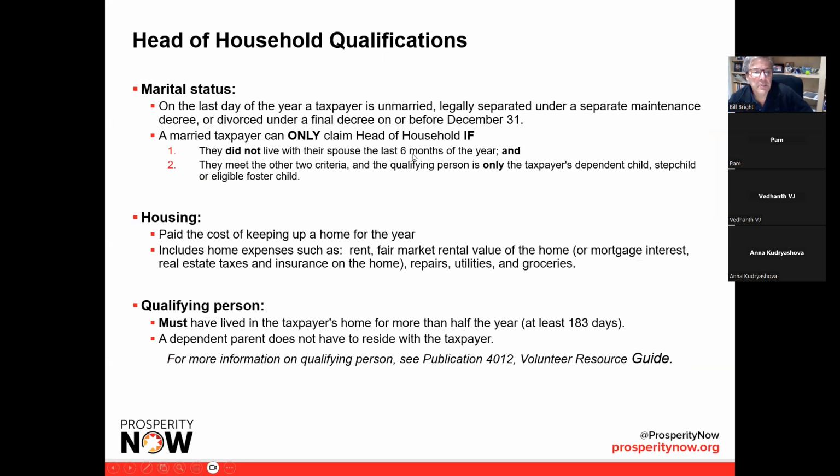All right, head of household qualifications. A little bit more detail here. On the last day of the year, a taxpayer is unmarried, legally separated under a separate maintenance decree, or divorced under a final decree on or before the 31st.